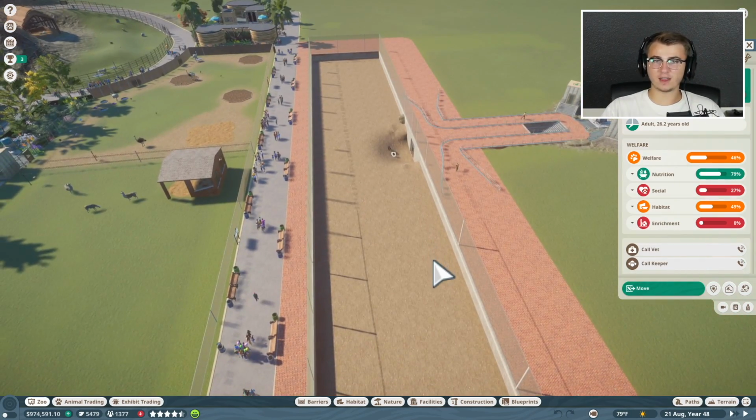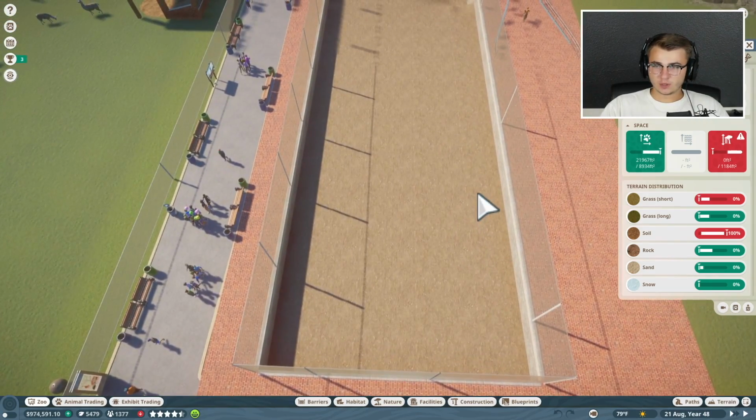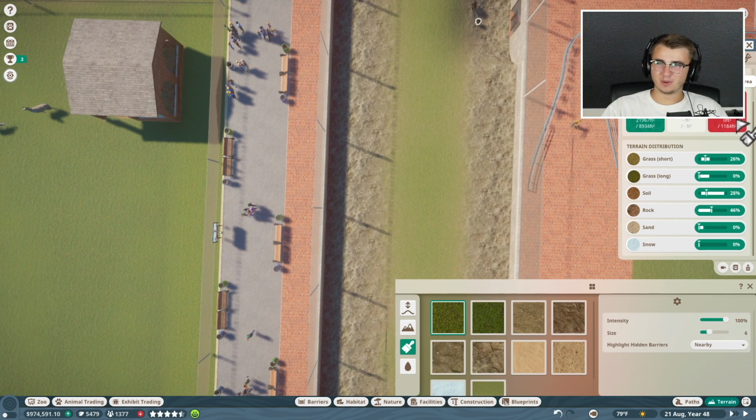I really thought that this was going to be plenty of space for them. Maybe it's because they don't have anything that's climbable. Let's try to fix that first, mostly here. They need some short grass. They need some long grass. They don't need near as much soil as they have right now, and they need some rock. Navigable. Why does that sound so weird to me? Navigable. Climbing area is what they need next.